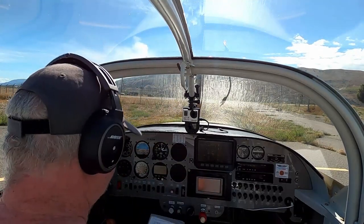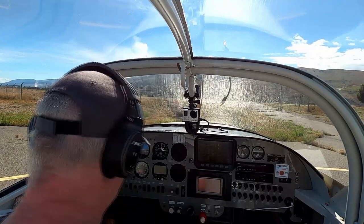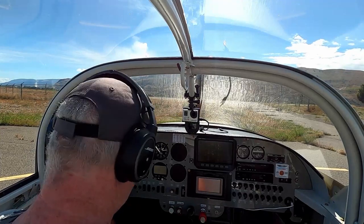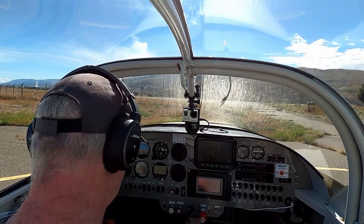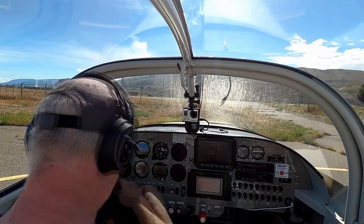Pre-takeoff checklist: canopy is closed and locked, harnesses secure. Trim is set for takeoff. Fuel is on the fullest tank, no flaps required. Mixture full rich, RP off, fuel pump on. Magnetos to both.